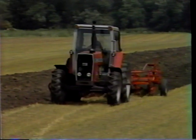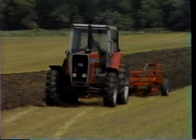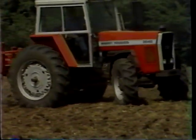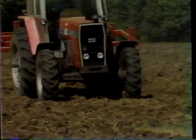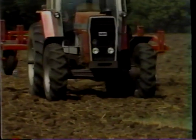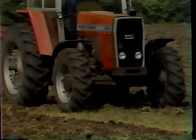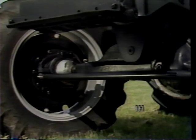Compare this with the sure positive traction in the 3500s, on the straight, or even in a hard turn. And look at the rugged construction of the Massey Ferguson front axle. It's designed to work in tough conditions because we know you'll be using it for tough jobs. The tie rods are protected behind the axle, not exposed out front like with International Harvester.